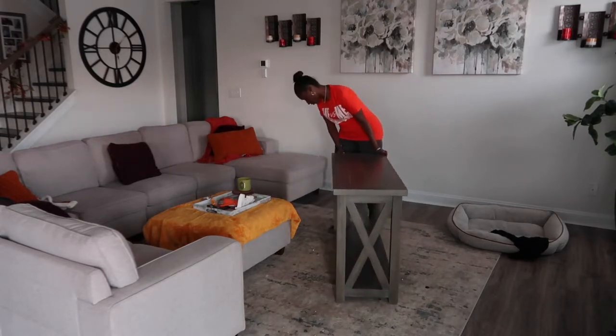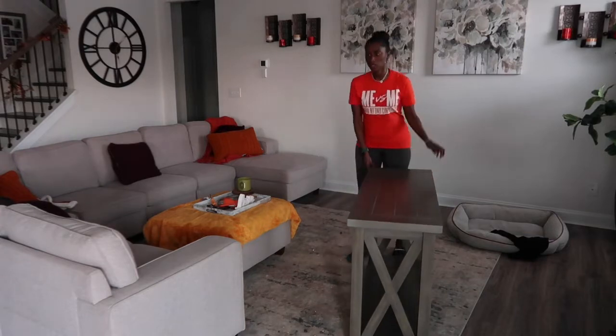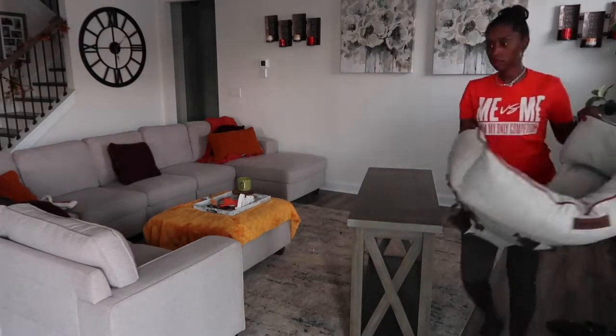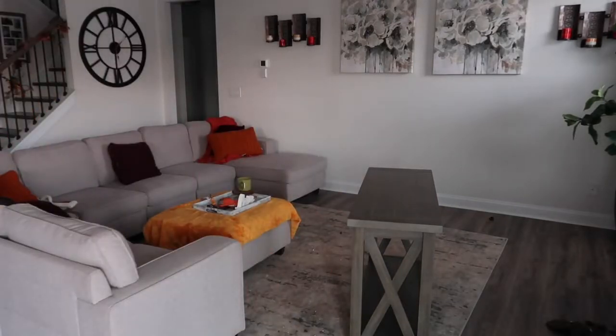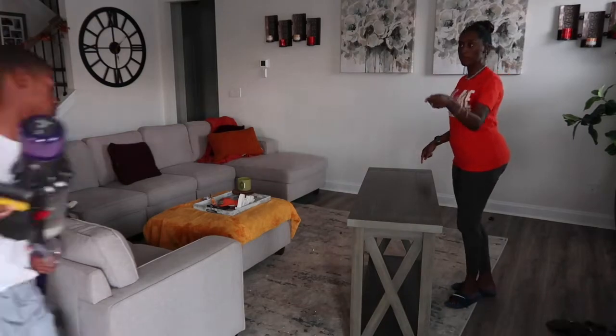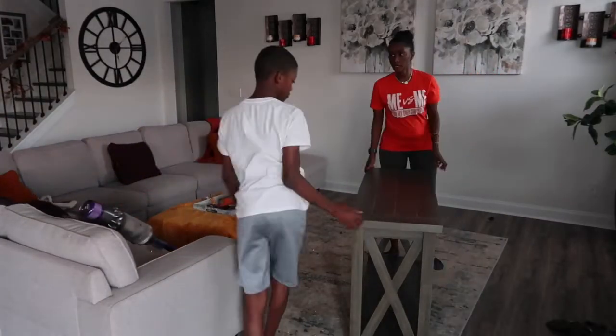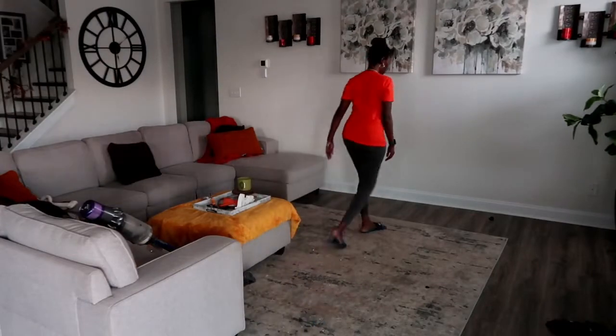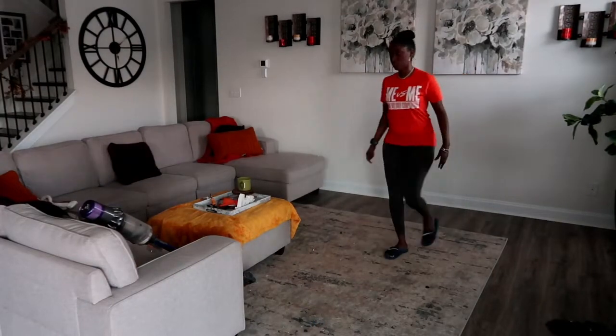This is a new console table that I got from Wayfair. If you watched my last video, I told you all that I got some new furniture, and this is one of the pieces that came in. This is a console table from Wayfair, and I got this during the 2-day sale. So I'm having my son help me to move it into the dinette area because I need to move all this stuff out the way.